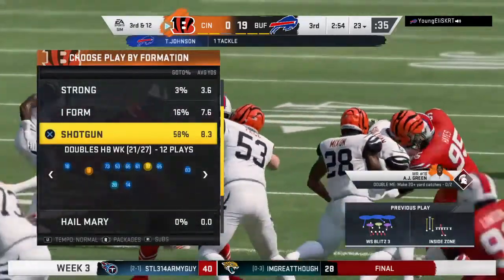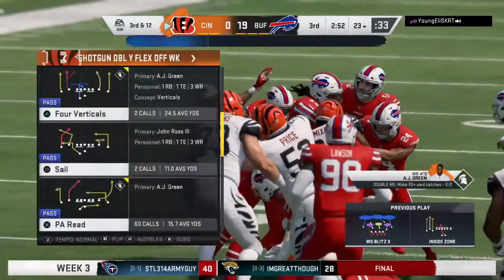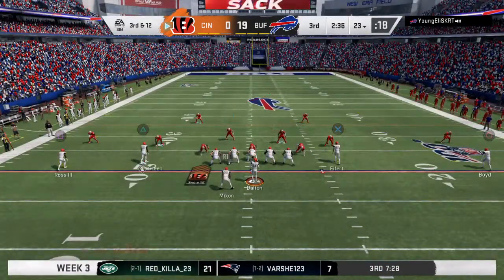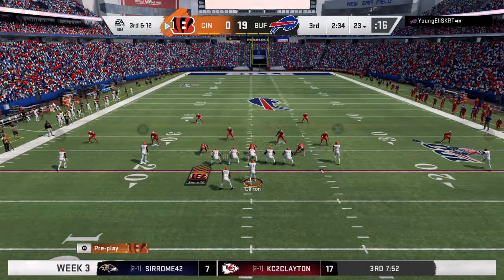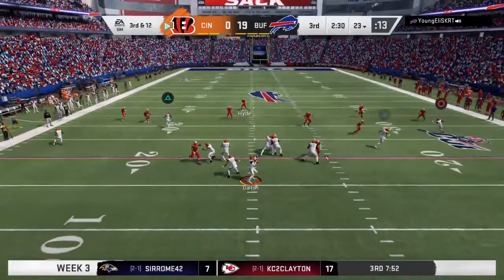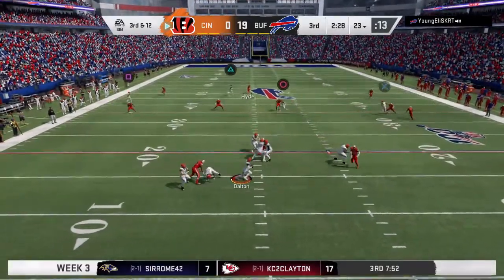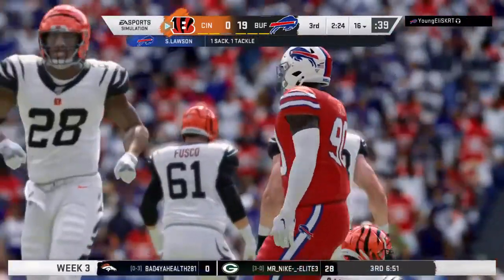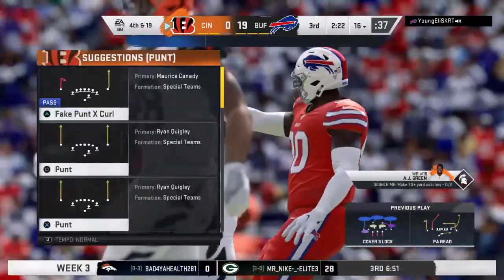Well, they certainly haven't been able to get him going and establish the run, so I think it's time to abandon that plan and start chucking it all over the park. And you know who's excited about that? The defensive front. They got to just pin their ears back and get after him now. 3rd down, a shot here for Dalton. Nowhere to escape, and he goes down. Big Shaq Lawson gets the sack.